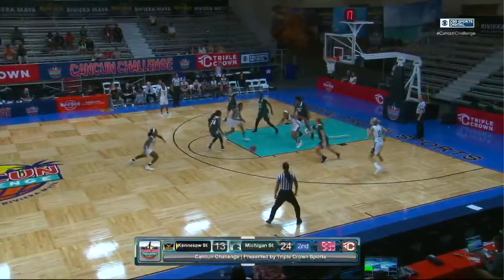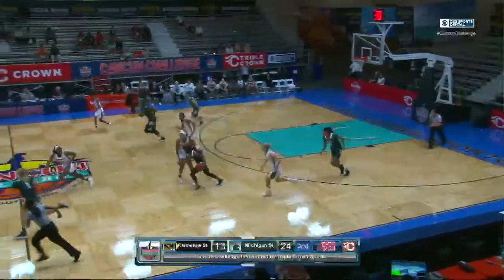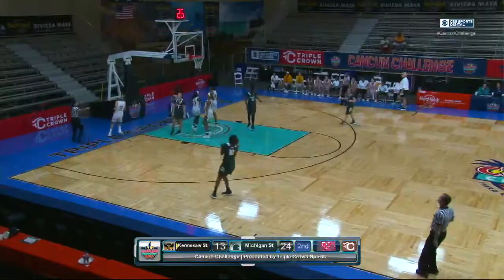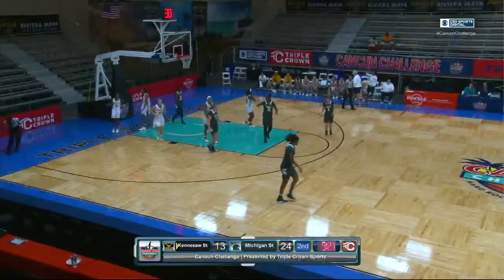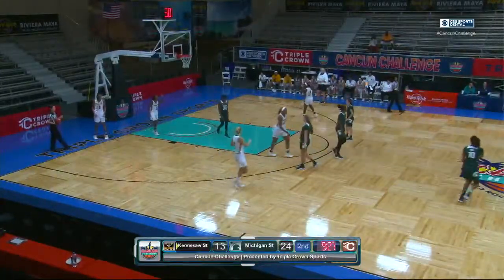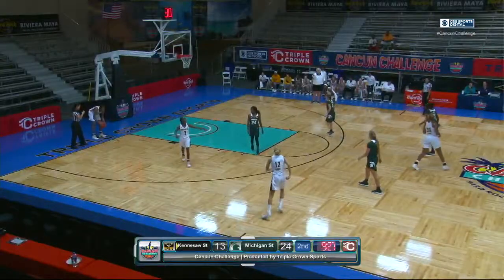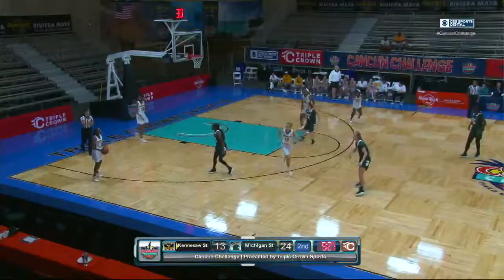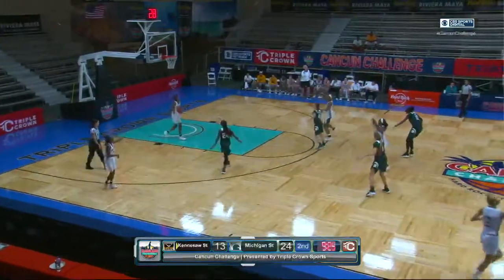Poole at the left elbow, tosses into the post, knocked away by Cooks, and Nia Clouden picks it up. Nia across the half-court line, hands off to Osmond on the left baseline. It went right through her hands. Just a little bit up above her head. She got her hands up, just snuck right through the mitts. And a turnover by MSU. It's an 11-point lead for Michigan State.